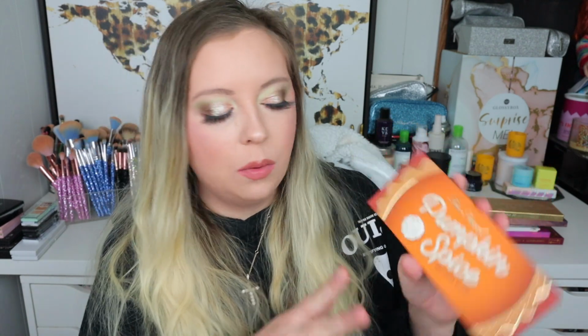Next up, we have the Too Faced Pumpkin Spice Second Slice eyeshadow palette. I did a review on this. I do a review on their holiday palettes every year, and this is one that somehow has still managed to stay in my collection. Every palette that I've tried in the past has always been so good, but I always declutter it because it's just not something I would use for every day.